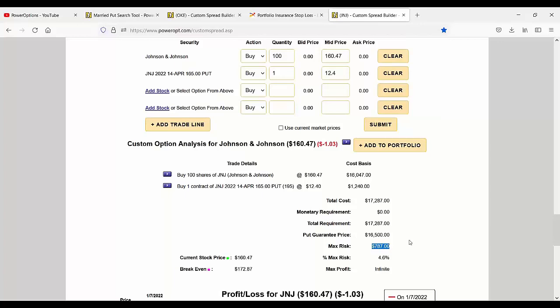Many investors who come across the radioactive trading idea will look at it and say, okay, it's great. You're opening a position with a 4.6% risk. I'm only out to April. Johnson & Johnson does pay a dividend, so that risk is going to be lessened by that dividend price.